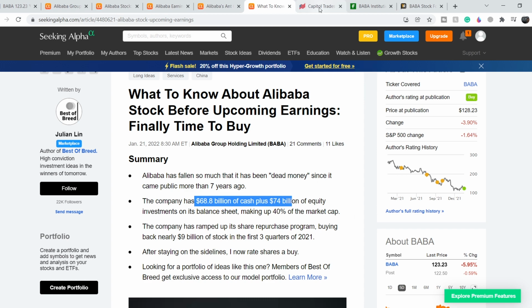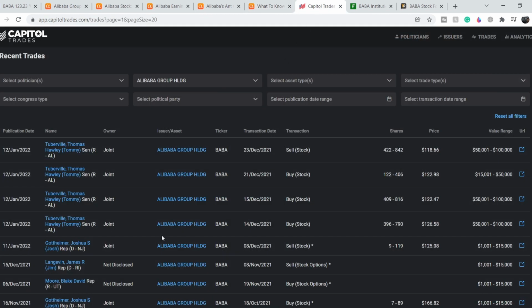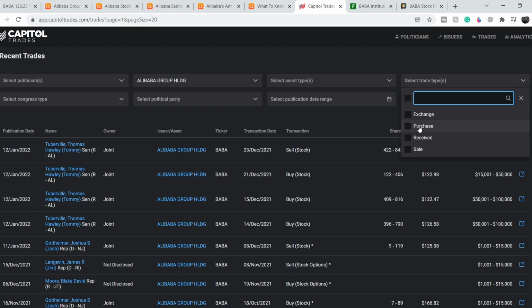So, let me show you this website. It is capitaltrades.com, and this website tracks all the activity from Capitol Hill of buying and selling certain shares. In my previous video I covered this website in detail, and I showed you that Thomas Tuberville is buying the shares of Alibaba. A lot of my viewers told me that he also sold shares of this company. In my previous video I set 2 filters, one to Alibaba Group, and right here I set another one to show purchases only.